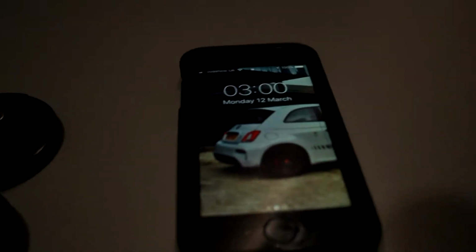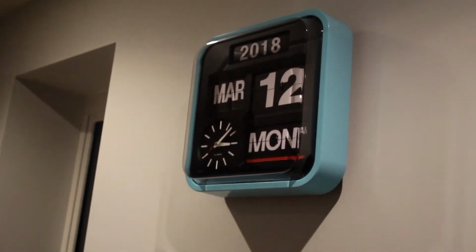So the time is 3 o'clock in the morning. It's a frankly ridiculous hour, but the Geneva Motorshow is calling us, so let's go.